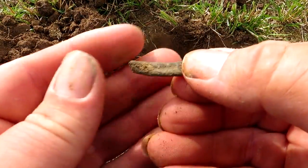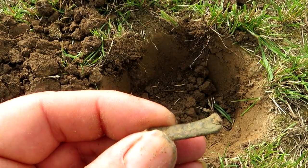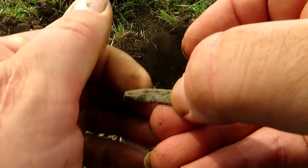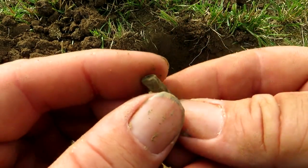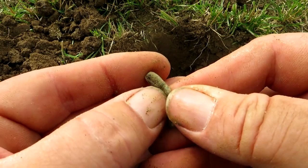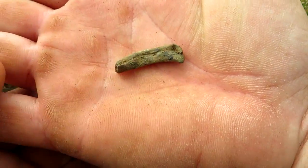Oh, I think I found some sort of a relic. Let's just turn that off. Yeah, it's a funny shape. It's got a bit of a seam down one side. Not sure what that is. It's hollow. It's got a little seam going down there. So it's some sort of an ancient relic, I would have thought. Right, on to the next.